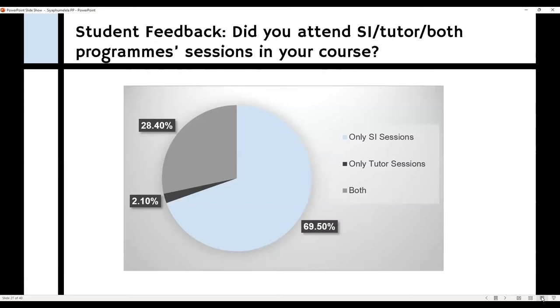Then student feedback, did you attend SI, tutor, or both programs? You will see that most of them attended SI sessions, very few tutor sessions, and then some 28% attended both SI sessions and tutor sessions in the same course.